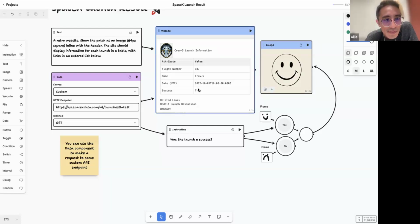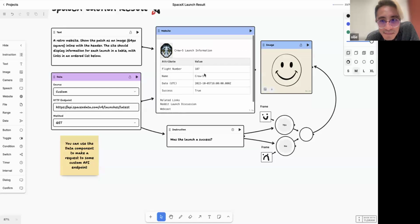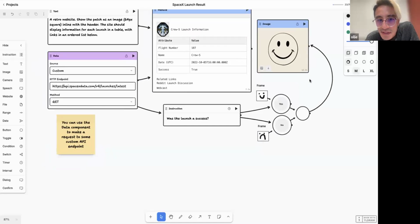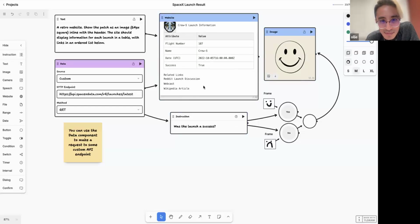Oh, I guess we didn't specify it was the last launch. Interesting. Hmm. All right. Well, I gave that. Flight number 187, Crew 5 from October. True. Success.